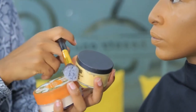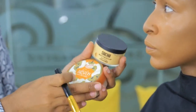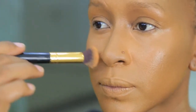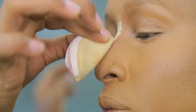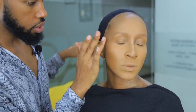I'm going to mix Sasha Buttercup with Airspun loose face powder, because I feel like this has a more white undertone and this has a yellow undertone, and I want to have both of them. I literally want to have like a cream with a bit of powder on the bridge of the nose. So right now, what you see is an almost done skin look. You go about with the same glow on the highest points of her face, of her skin, and blend it out using your hands.